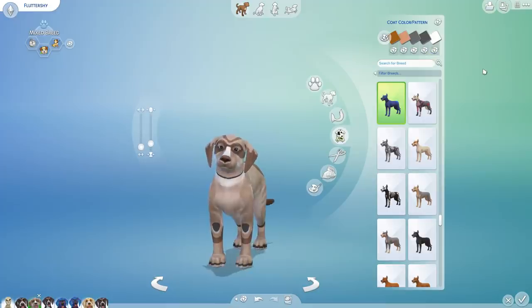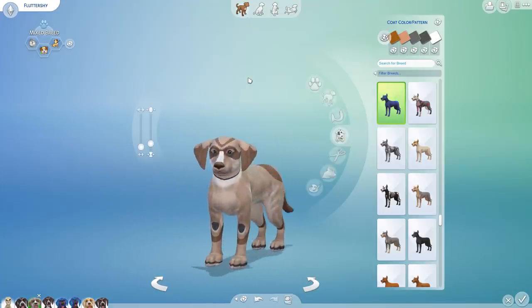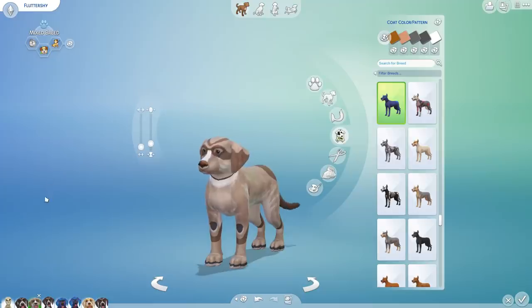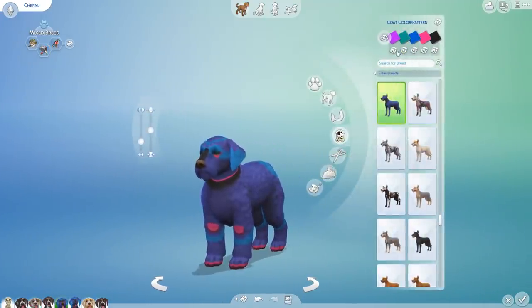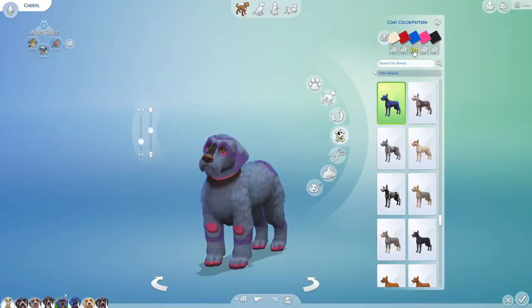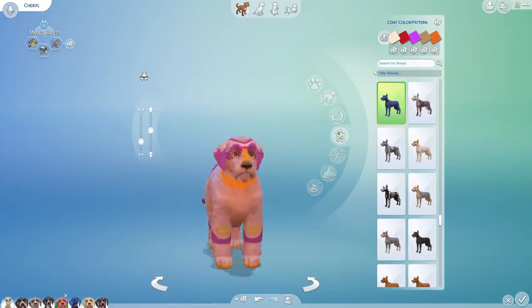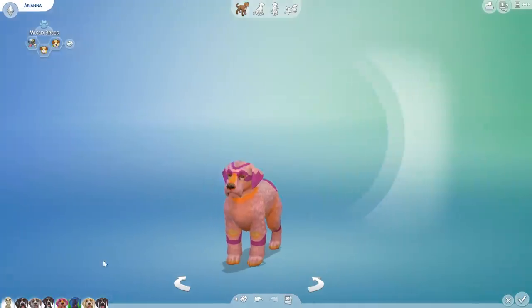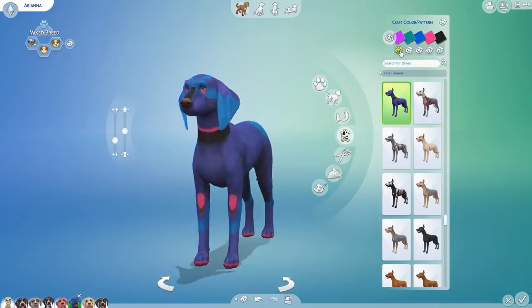That actually turned out really cool. Oh, look at you. I was a little worried about that, but that actually turned out really cool for Fluttershy. And then on Cheryl, she's inherited her superpowers. Also really cool. I have no idea how this is turning out so awesome, but it is. And finally, Ariana, she's inherited some superpowers.